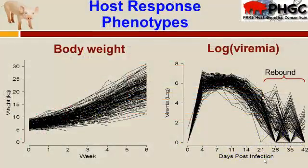So the typical data we get, growth rates, most of them keep growing, not as fast as you would expect without challenge, and more variation. And this is the typical viremia curves we see, which are very similar to what Randy showed in the pigs that were not resistant to PRRS. So they all get infected, and here you can see there are no pigs that don't develop viremia.